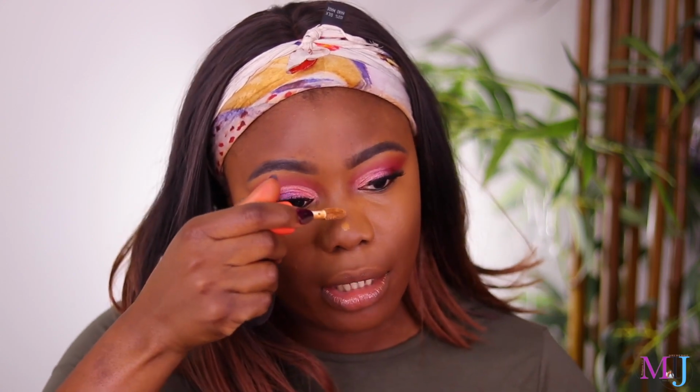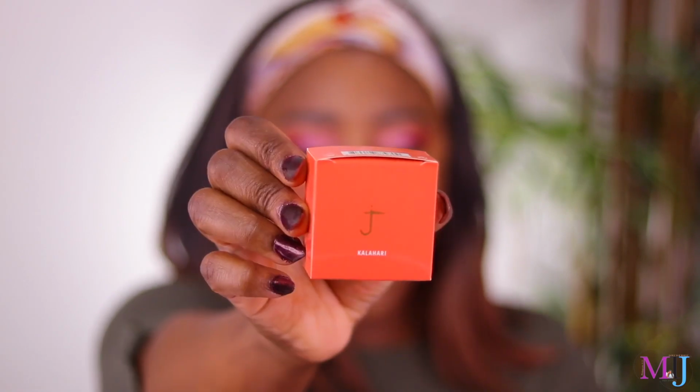It was easy to blend out, even though I blended it out real quickly, immediately, because I was scared. I also picked up the Juvia's Place Eye Magic Setting Powder in the shade Kalahari. The concealer under my eyes does look a bit radiant, and I just read on the box that it's a radiant finish concealer.